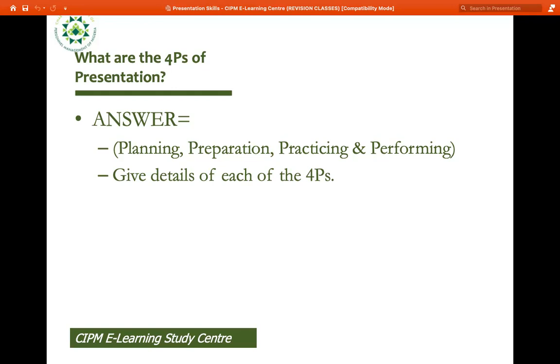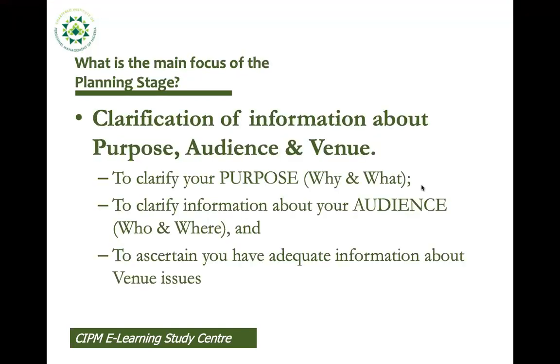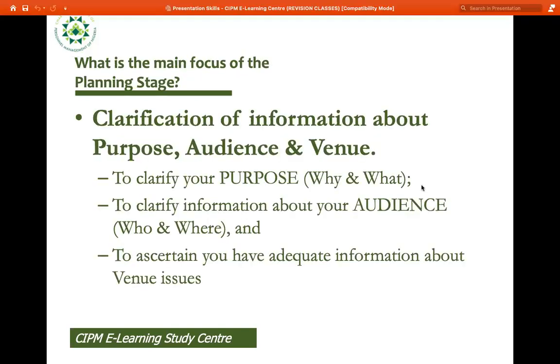I will just tell you what planning is all about. I'll tell you what preparation is all about. I'll tell you what practice is all about. And I will tell you what performance is all about. And to ensure that you recall what I have taught you, you also note it down so that when I ask you what is planning all about, you can tell me. So let's look at planning very quickly. There are 3 critical things that the planning stage in presentation is all about.